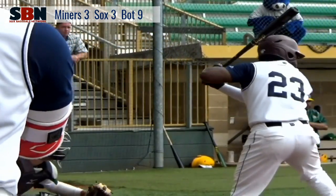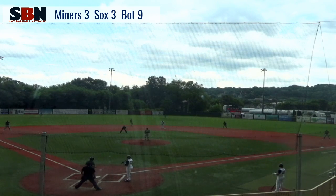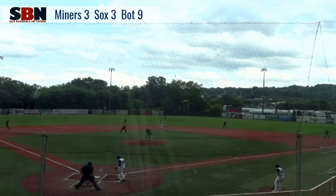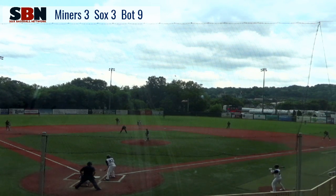And the pitch, Gunn takes inside. Able to bounce out of the way. Gulikowski on deck. He's 0 for 4 to this point. You can just see those clouds creeping in now. The picture is a lot darker. Every time I look back, it gets worse. Yeah, it does.